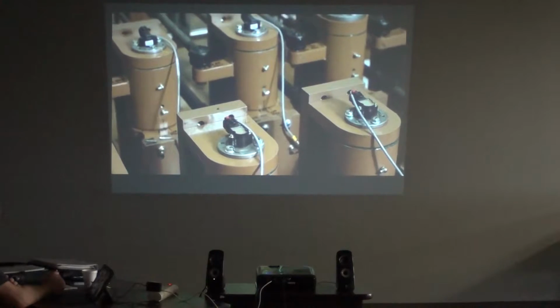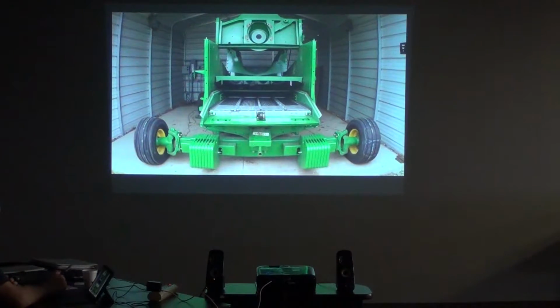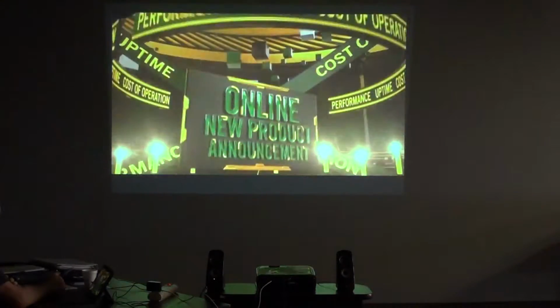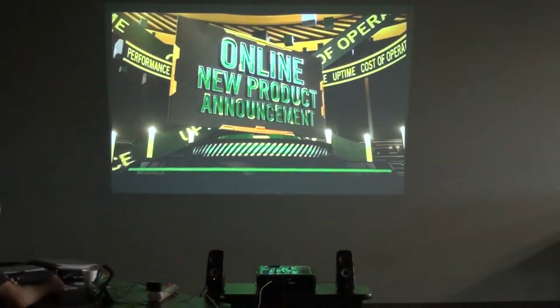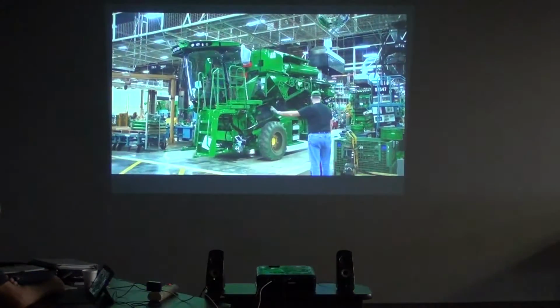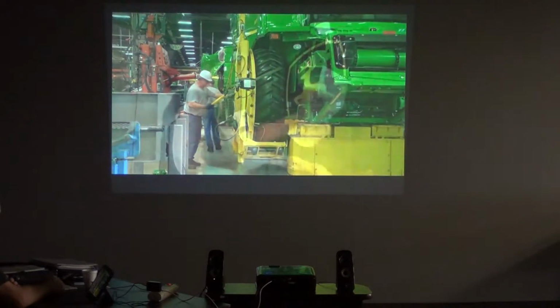Once design is complete and all testing fulfills John Deere's standards of excellence, it's time to launch our product in the marketplace and start production. It is our customers' needs that remain top of mind during the manufacturing process and beyond.